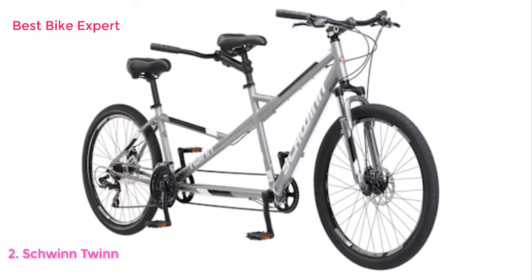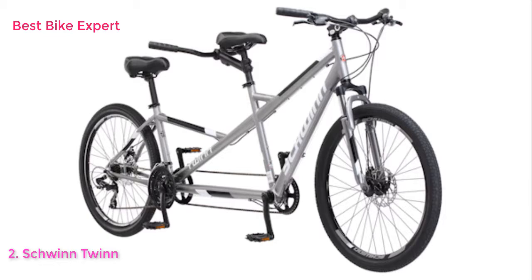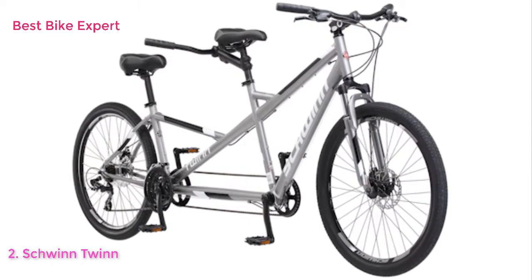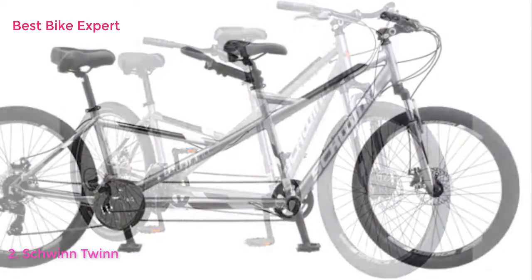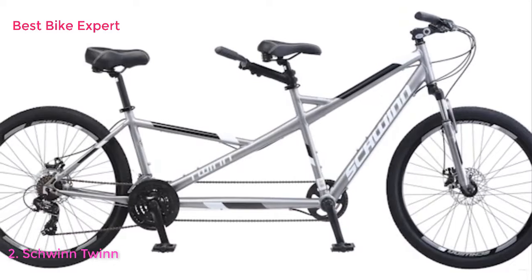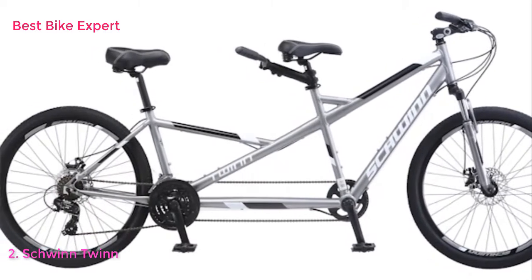Schwinn was there for you when you learned to ride a bike and when you rode around campus. Now you found a partner and snagged a place with off-street parking, so you're ready for more commitment. Enter the Schwinn Twinn Tandem Bicycle. A comfy classic ride made for two, the Twinn Tandem Bike is a modern update on a Schwinn classic.